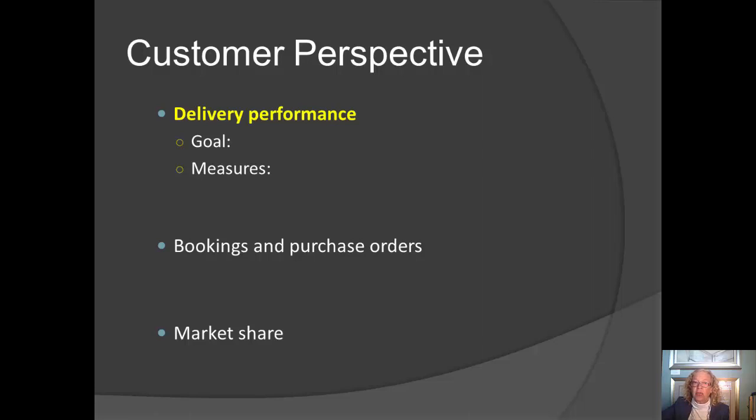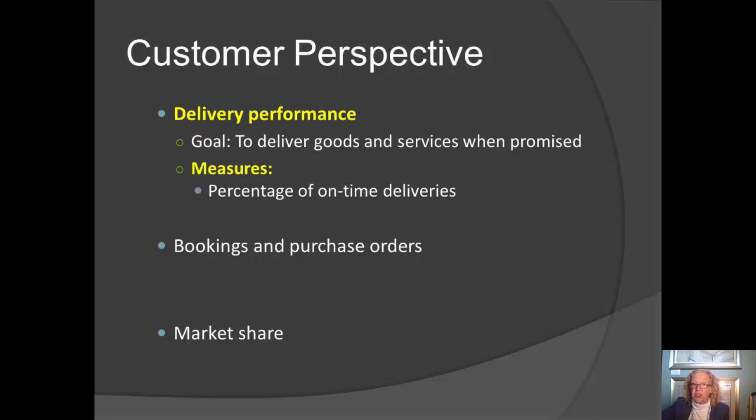What if our customer issue is problems with deliveries? We might set a goal to deliver our products or services on time. In that case, our measure might be the percentage of on-time deliveries, or it might be the percentage of deliveries that arrive damaged. Whatever it is that is bothering our firm and limiting our ability to be profitable.